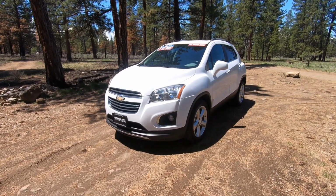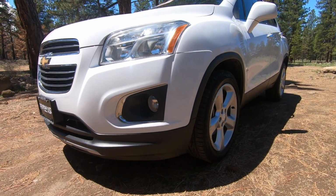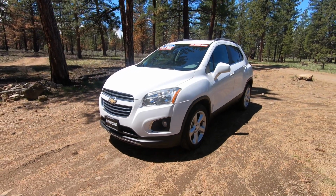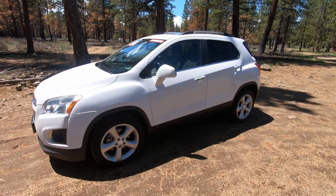On the styling front, I'm not crazy about the overall look of the Trax, but there's nothing that bad about it either. There's nothing that's blatantly over the top funky or quirky, and it's got a pretty clean overall look to it. Slightly sporty, slightly rugged, and pretty conservative overall.